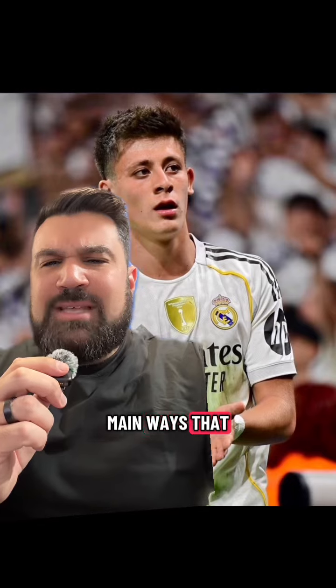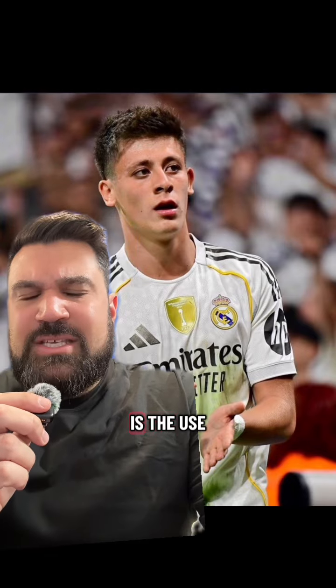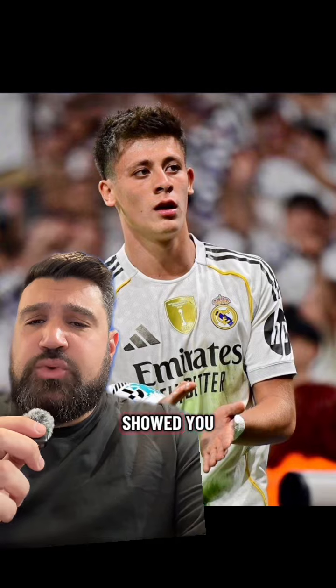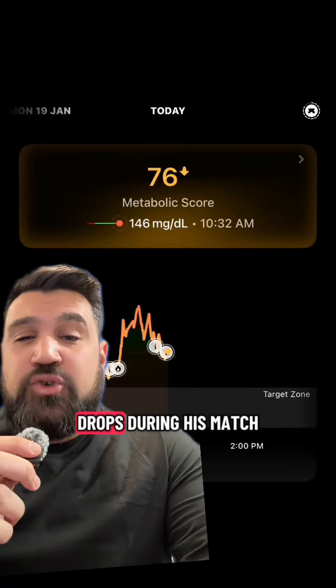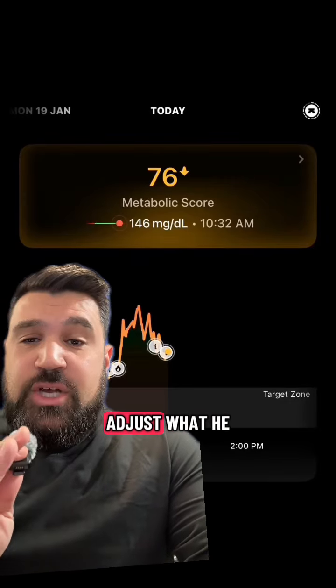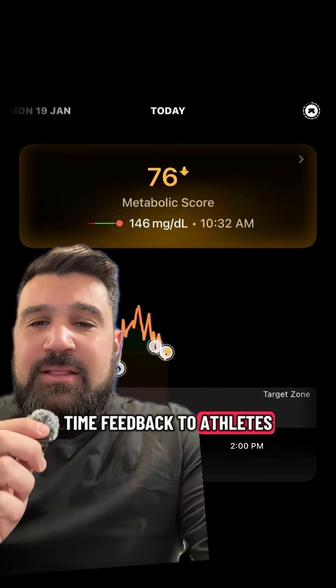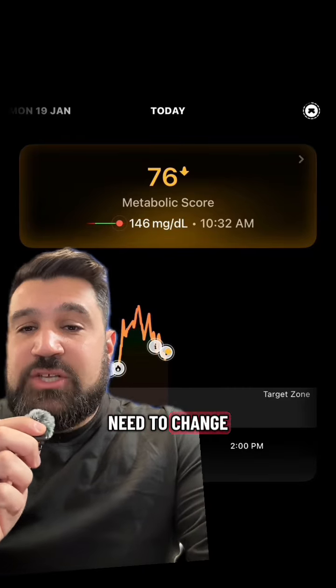One of the main ways that athletes are able to keep going during a match is the use of glucose into energy. So basically, he can use that chart that I showed you, this one, to see if he has any big drops during his match so he can adjust what he eats before the match. This gives real-time feedback to athletes to see what it is they need to change in their nutrition.